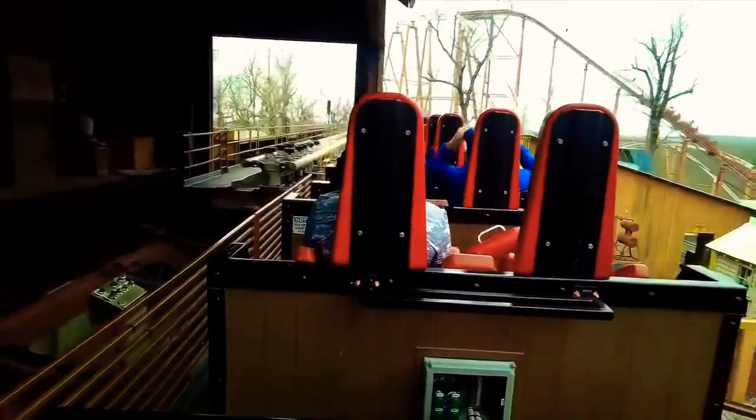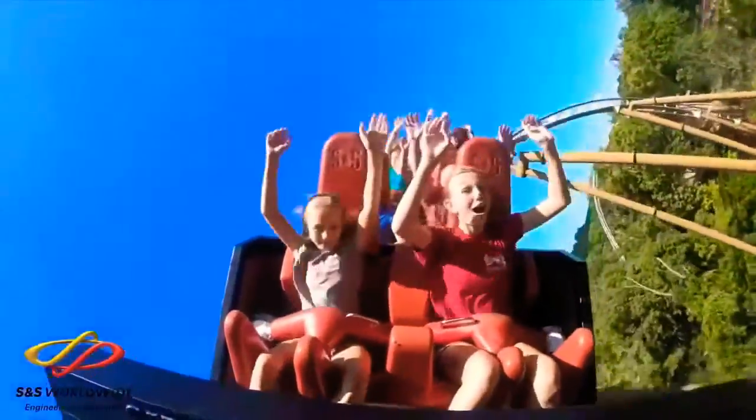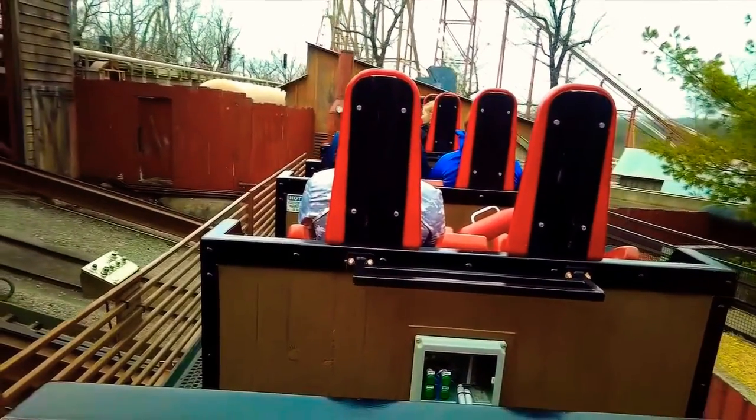Getting back to the ride itself, Powder Keg uses S&S lap bars similar to what's on their drop towers. The trains are decently comfortable, and there's nothing about them that really stood out to me. Starting the layout, you roll out of the station onto the transfer track, which takes you up and to the left where the launch is.